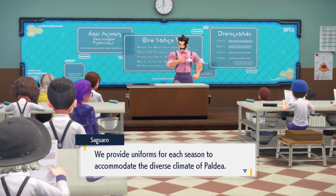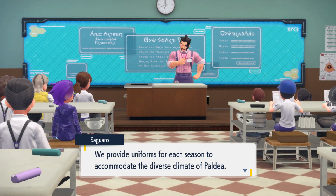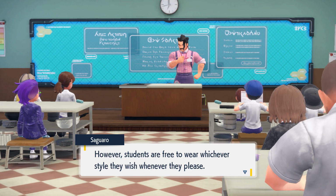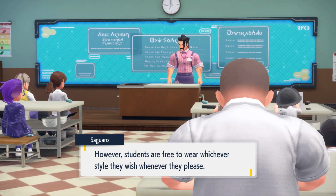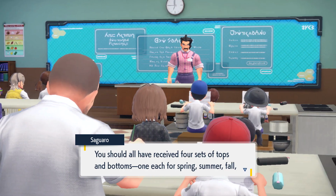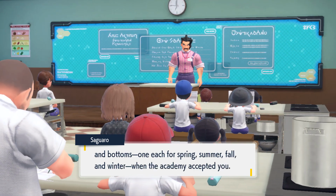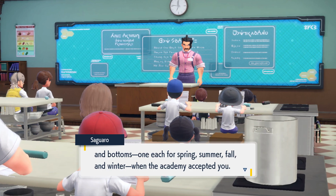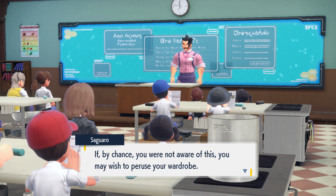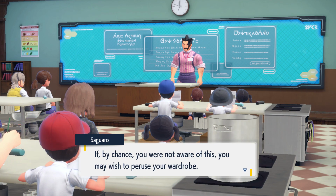We provide uniforms for each season to accommodate the diverse climates of Paldea. However, students are free to wear whichever style they wish whenever they please. You should all have received 4 sets of tops and bottoms, 1 for each spring, summer, fall, and winter when the academy accepted you. If by chance you are not aware of this, you may wish to peruse your wardrobe.